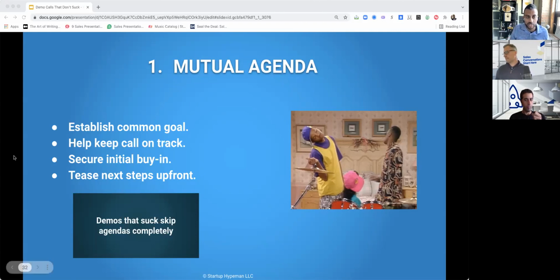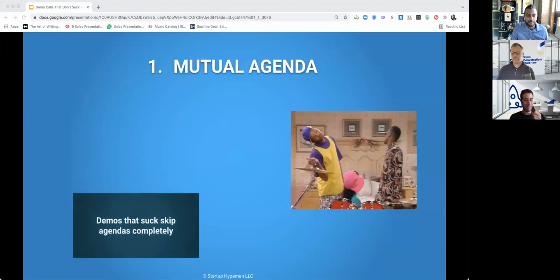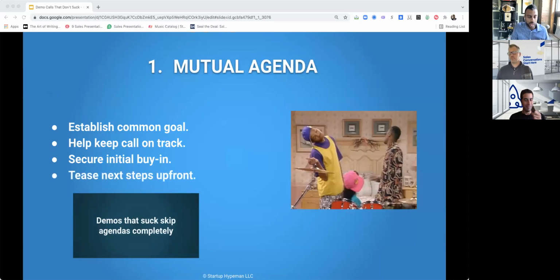Yeah, Fred, right, the upfront contract. Yeah, it's that idea, right? You're securing an initial buy-in. So what you're doing with the agenda is essentially sharing this framework, but not like, "Hey, I'm going to do 300 level discovery." You're just going to say, "Hey, I want to give you a quick overview about us, and then I want to use that to learn more about you, and then I'll share more about our company." So that's your mutual agenda up front.